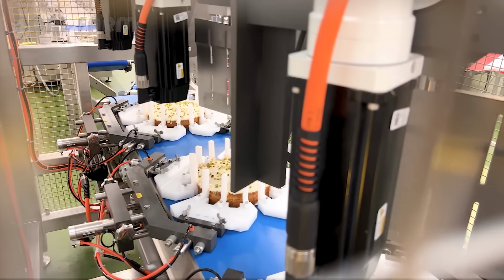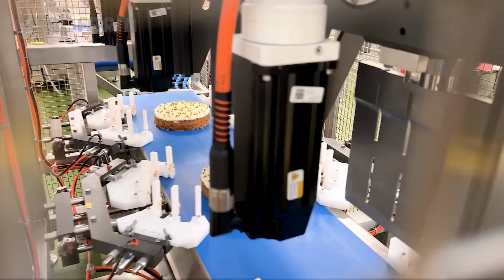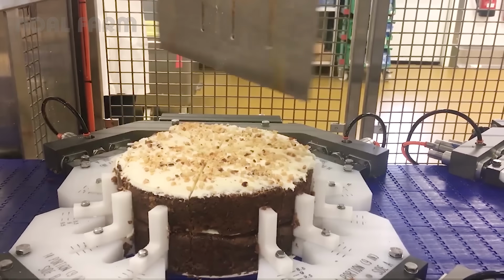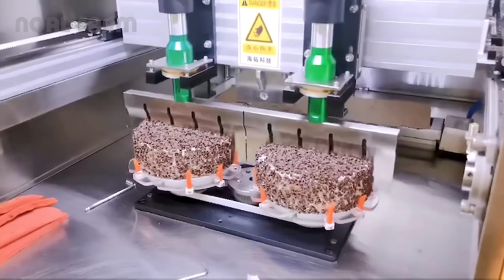Especially for those cakes sold by the slice, the final step in the process is slicing. Specialized ultrasonic cutting equipment is used to achieve clean, precise cuts. This ensures that each slice is visually appealing and consistent in size.